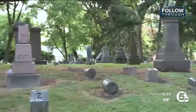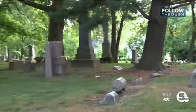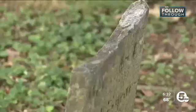It has been years in the making. A once dilapidated historic Cleveland area cemetery is finally getting back on the right track. As News 5 continues to follow through on the stories impacting you, we are returning to Brookmere Cemetery. It captured the attention of a national restoration group. They just came to town to help upgrade and train others how to revitalize aging historic graveyards. Our Mike Holden joins us live with their efforts and the difference they've made so far.